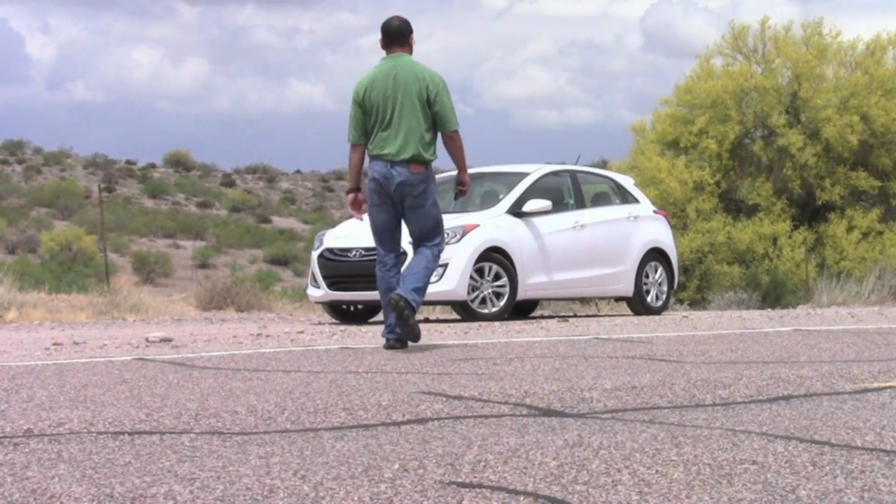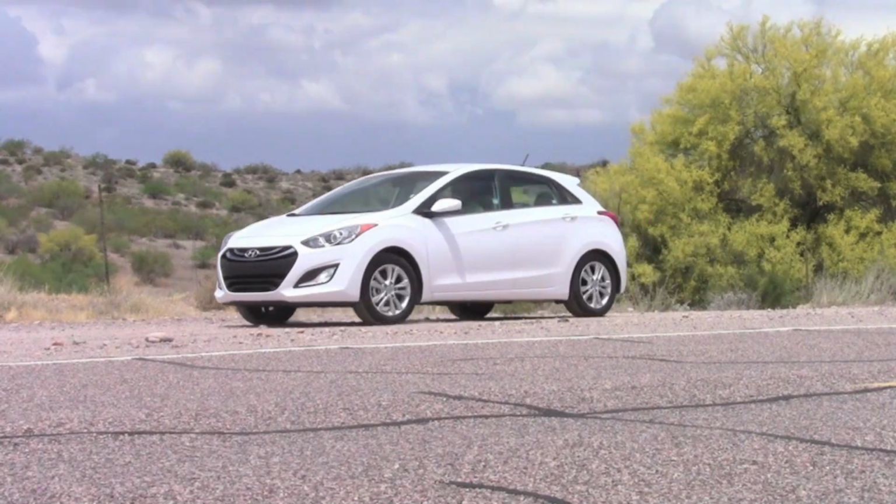Okay, so now it's time to get back to the review of the pretty fit Elantra GT.